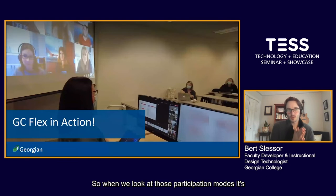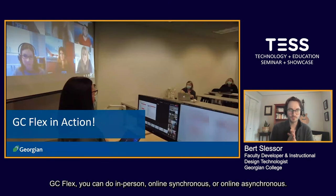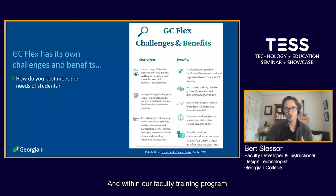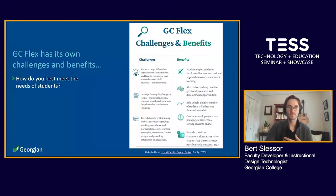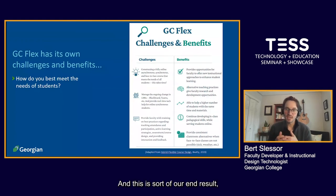When we look at those participation modes, it's pretty simple. Just to give you an idea of what it looks like, with GC Flex you can do in-person, online synchronous, or online asynchronous. And within our faculty training program, we also provide the same options, which is key. This is a quick overview of what the classroom might look like. This is our end result, our first iteration of our GC Flex program.